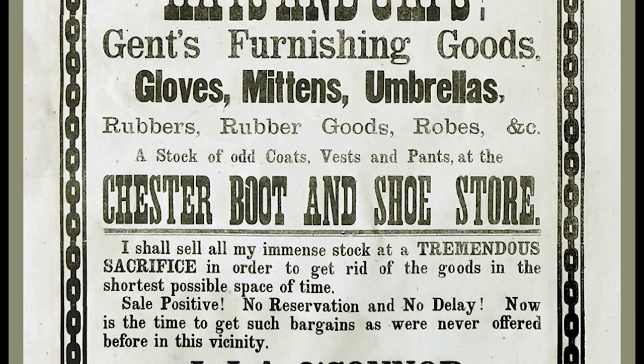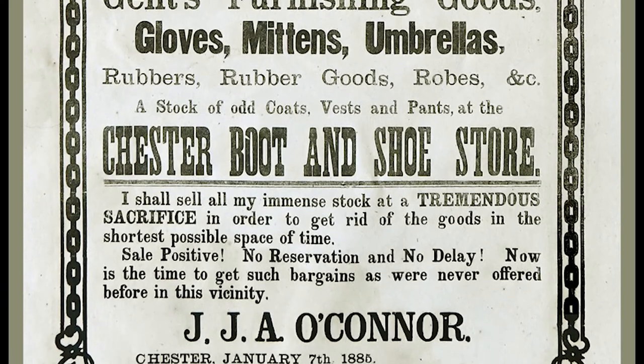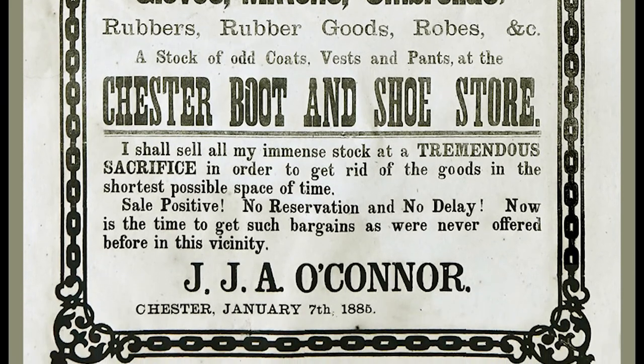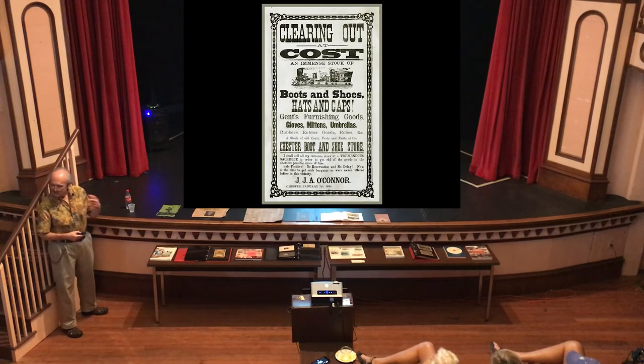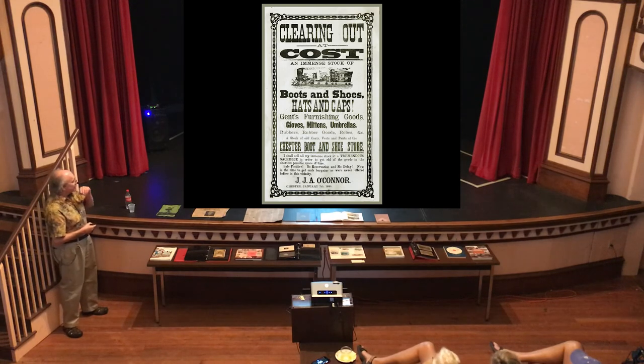Interestingly, when these were designed, they were often printed in as many different types, fonts, as the printer had to draw your eye to them. And this particular one has 16 different type fonts. It's got a beautiful border on it, it's about this big. And what is that called? It's called a broadside, yeah, broadside.